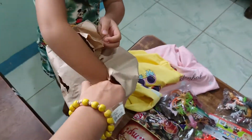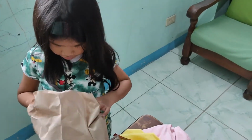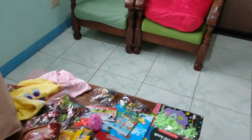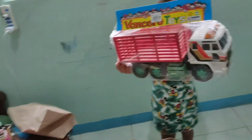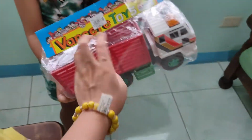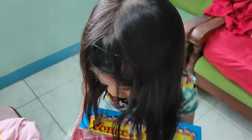So Ate Jess can only buy. Open. Do like that. Open pa. May Ate Jessa can only buy toys if it's her birthday and Christmas, just like today. Truck. Are you happy? Yes, it's a truck. When you play this at the rooftop, you can put your small toys here. The insects. While you play in the garden, the farm animals go on sale. Yes. We can go out.